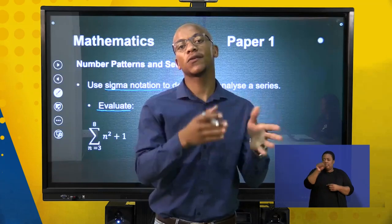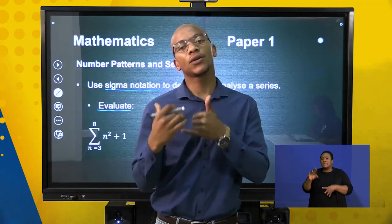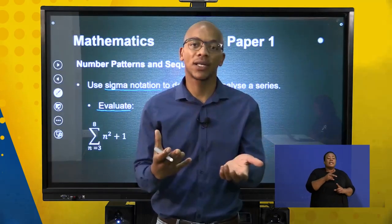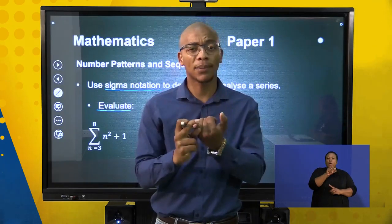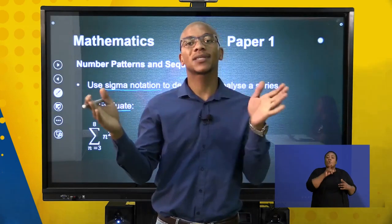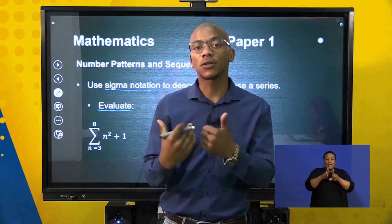So here you will need to first expand the sequence that we have, and you can already see the sequence is n squared plus 1, which makes it a quadratic pattern. There is no straight formula to find the sum of quadratic patterns, so you will need to expand all the terms and add them manually, please. So that's the main thing that you need to please note here.